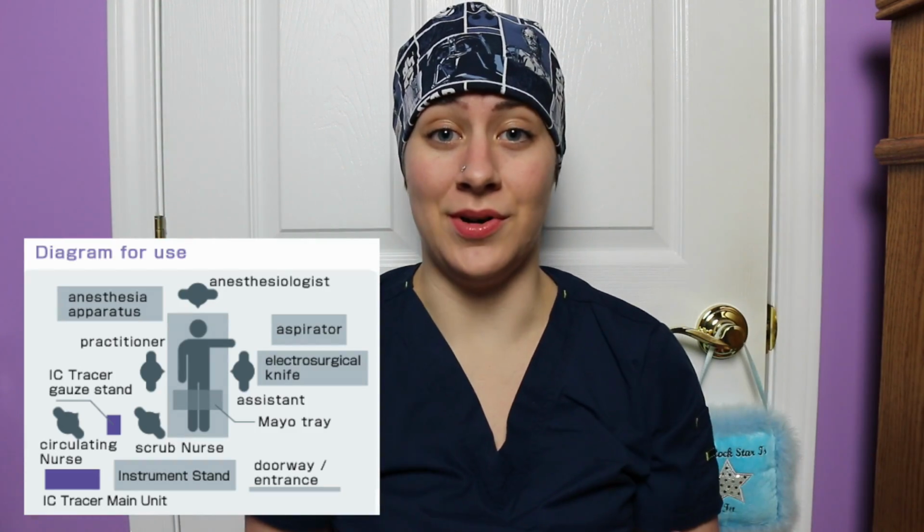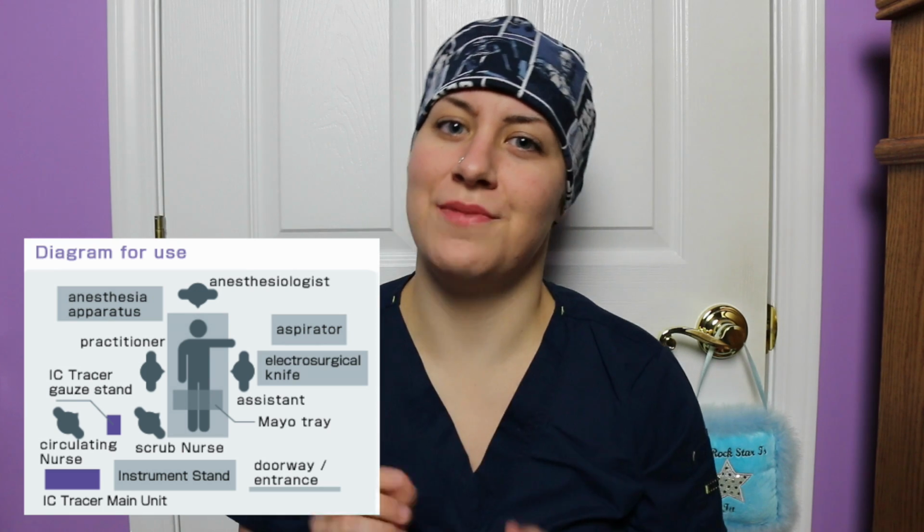So let's talk about the room layout. In the center, you have the operating table. As a circulator, it's very important that you make sure that all of your instruments, all of your equipment works. Nothing is worse than having the surgeon all ready to go and then you turn on your machines and they don't work. First is the electric surgical unit, or ESU, sometimes called a bovie, an electric knife that's used to cut and cauterize. Basically a lightsaber.